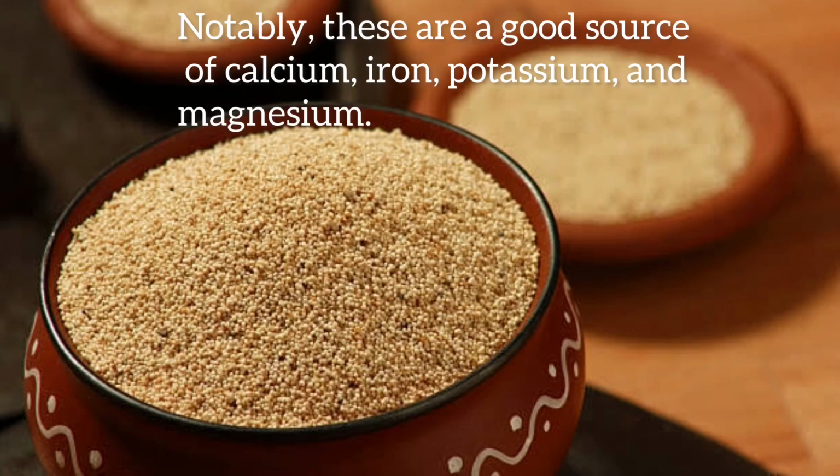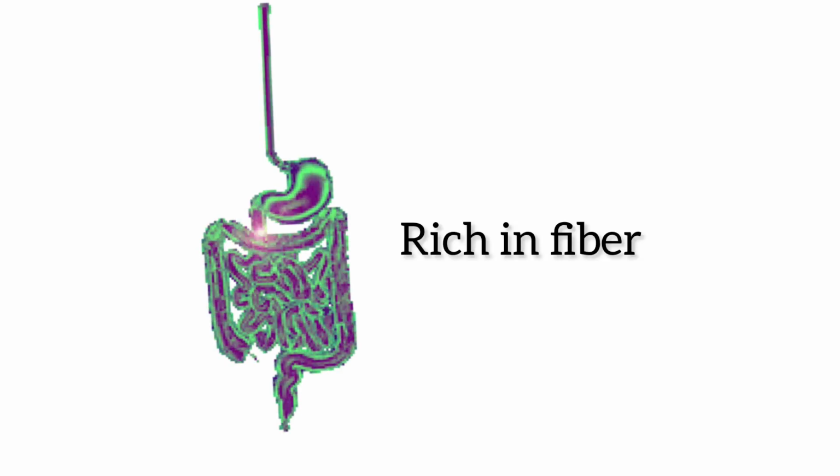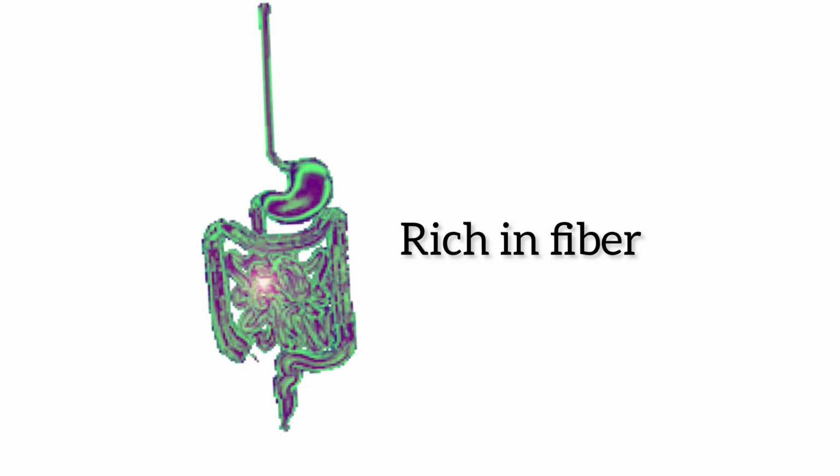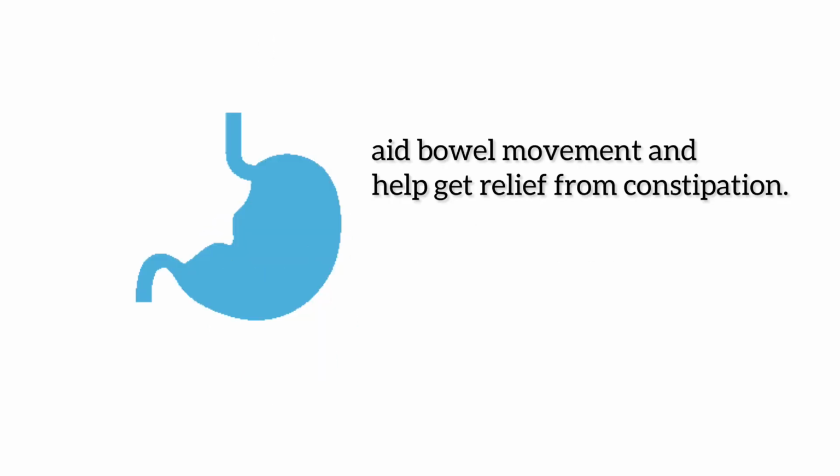These are a good source of calcium, iron, potassium and magnesium. Poppy seeds are an excellent ingredient for improving gut health. As they are rich in fiber, poppy seeds aid bowel movement and help get relief from constipation.